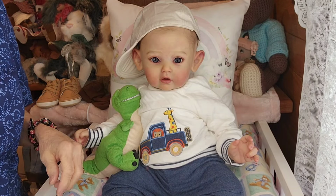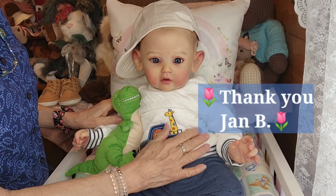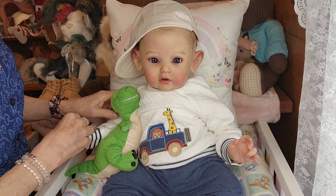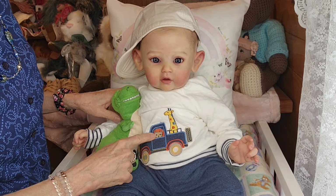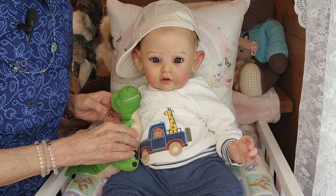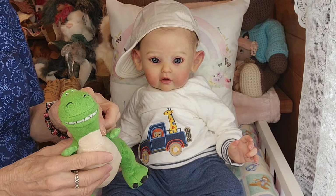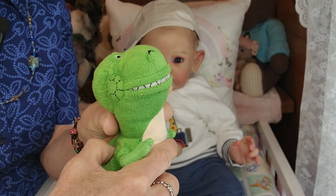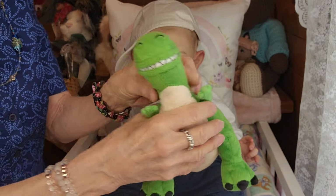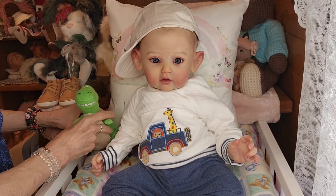And so let's go ahead and get started and get this little guy changed. I actually really love the outfit that he's wearing here with the little safari truck with a giraffe and a lion. Anyway, he'll be changed into the other cute outfit, and I think I'm going to like that one on him as well. And this is his little Dino that has this little cheeky smile. Yes, he does. He actually came with Dino in his box opening. So we'll just put Dino aside for now.